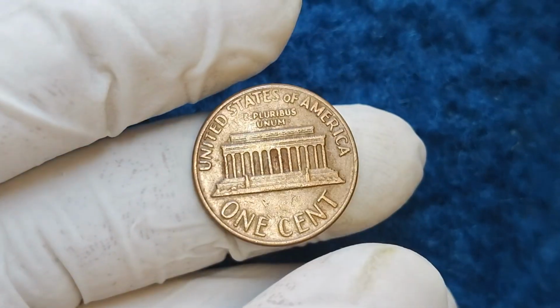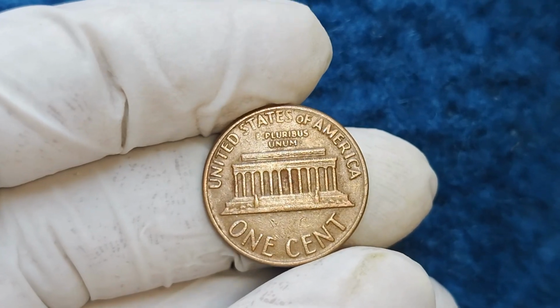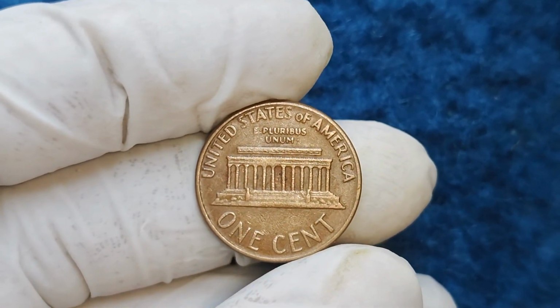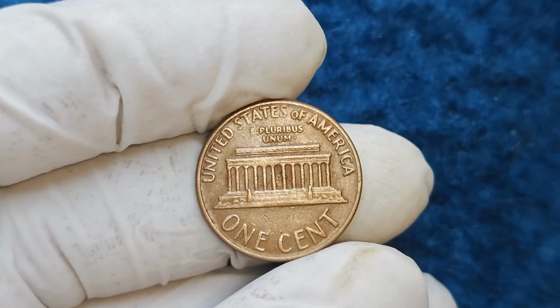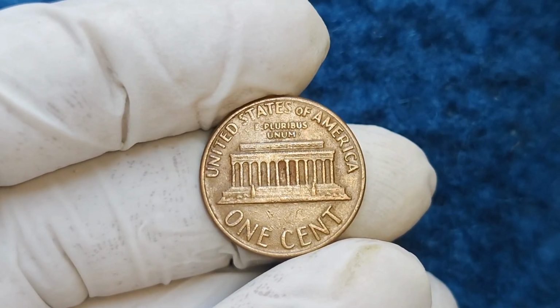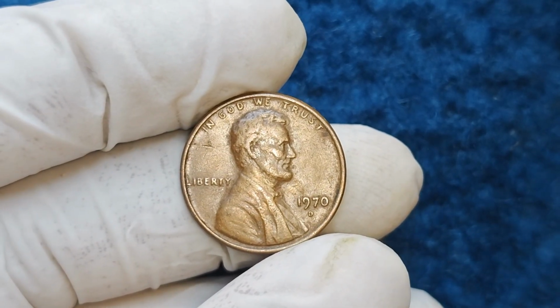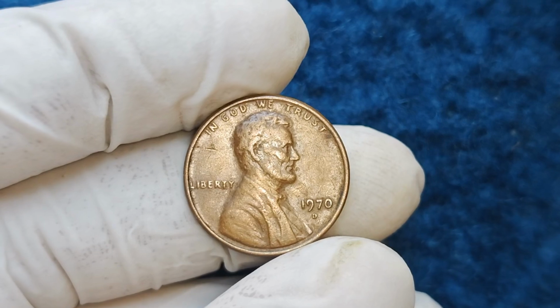The current market value of the 1970 penny. So, how much is this coin actually worth? Well, hold on to your hats, because the highest recorded sale of a 1970 double die obverse penny was a mind-blowing $1.50 million. Even if yours isn't in mint condition, lower grade versions of this era penny can still go for thousands of dollars. So, if you find one, don't go spending it on a candy bar just yet.